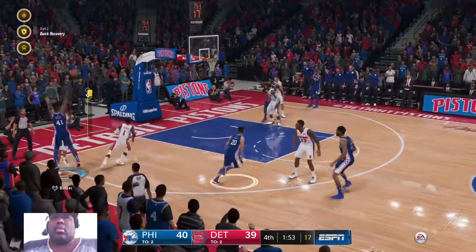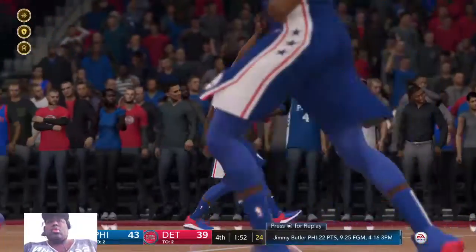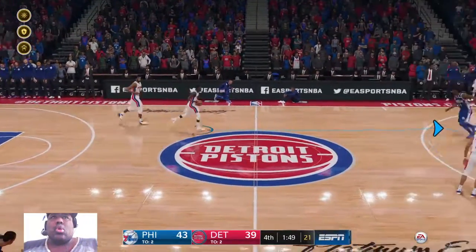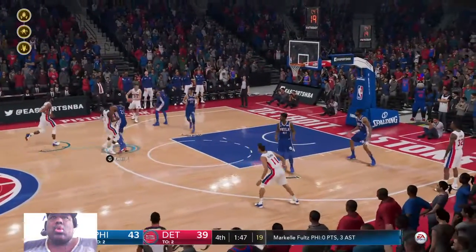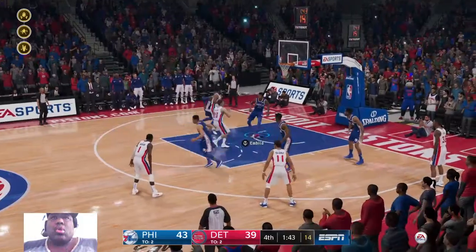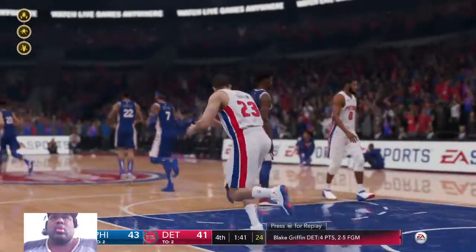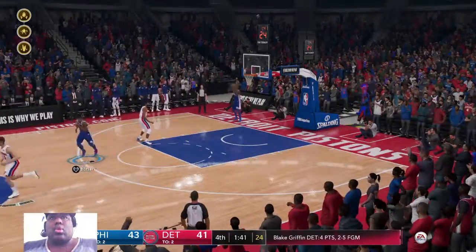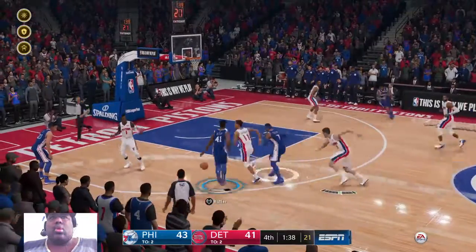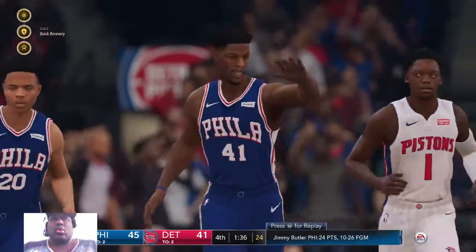Fultz to Butler. Buries it on the catch and shoot. You live by the 3, you die by the 3. And guess what? They're living large right now. Jackson with it. His guys trail now by 4. Oh, look out. Blake Griffin. He has struggled just a little bit, 2 for 5. That might have been a little bit easier than expected there, considering the score. Butler unbothered by the defense as he drills it.